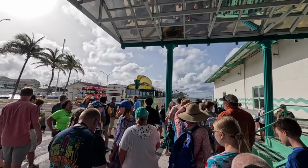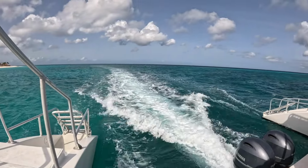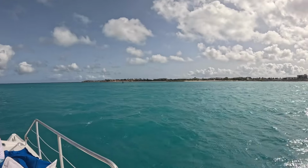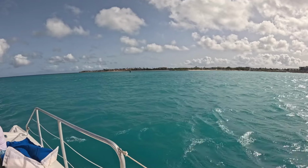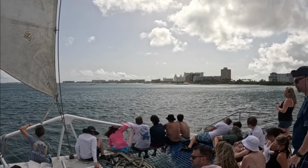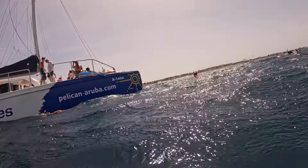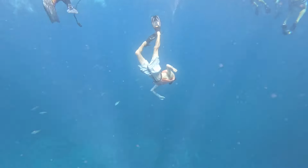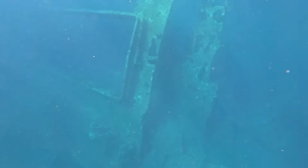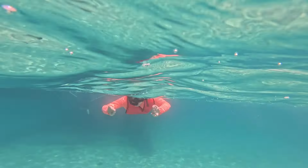In Aruba we decided to take a snorkeling tour run by the cruise ship. We boarded our catamaran and set sail to our first stop, the sunken ship of the SS Antilla. Our guide was fantastic and told us the story of how the shipwreck sank to the bottom of the seafloor. The waves were a little choppy, so I chickened out of snorkeling here. But our second stop was much calmer and I got to see lots of fish here.